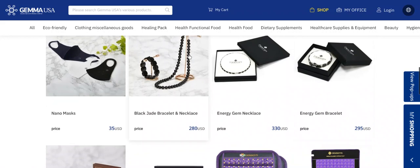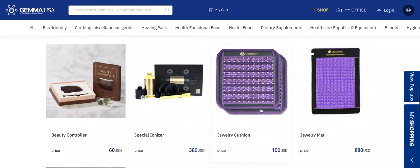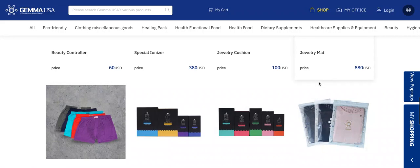We have a beauty controller for gua sha massages for face and body. We have a special use ionizer, jewelry cushions for seats. This jewelry mat is currently out of stock, but right now in the Virginia area, we are using this jewelry mat for stress relieving and muscle pain relieving every Sunday in Columbia Pike, Arlington, Virginia area. You can always sign up and come check this mat out.